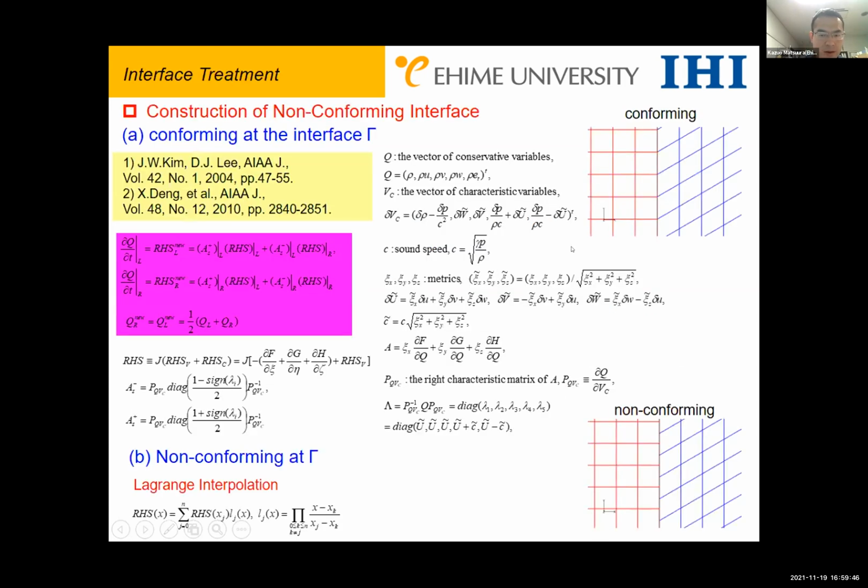Because there is an interface between the cylinder region and the rotor region, I developed a new method for treating the interface problem in this dynamic stator-rotor interaction, based on the interface method proposed previously for the conforming situation at the interface. I extended this method to the non-conforming situation appearing in this study.